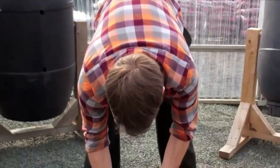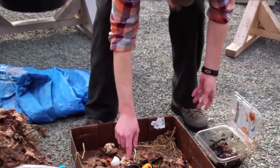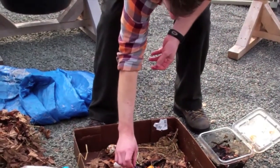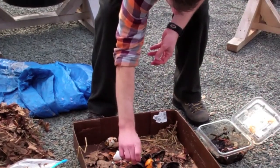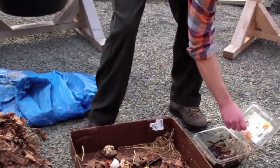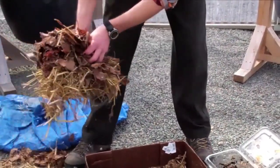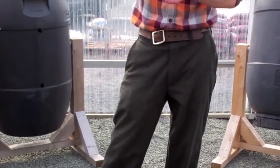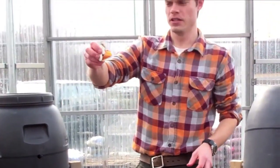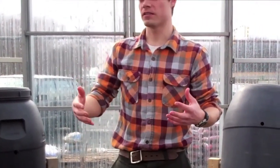So I can add some of my compost. Things like stickers don't break down very quickly, so you want to remove those. And that's something else that might have some chemicals that you might not want in your pile. So it's good to remove them as a general rule of thumb. Again, with eggshells, you can rinse those out. You can break them up a little bit more. That's going to add more surface area and make it a lot faster to break down.